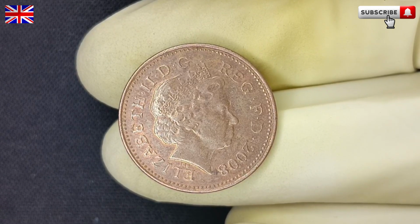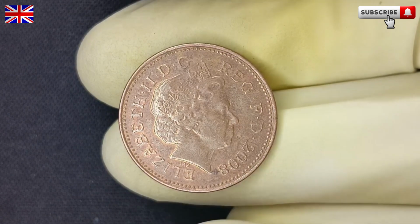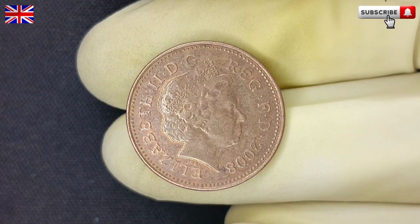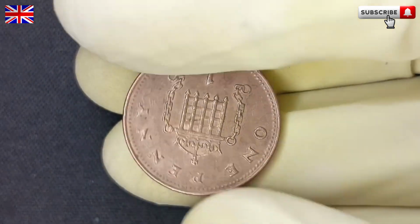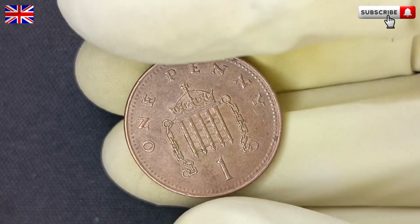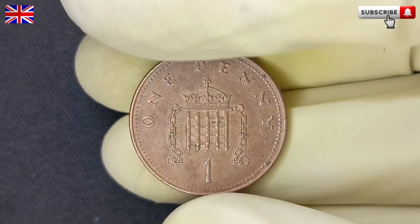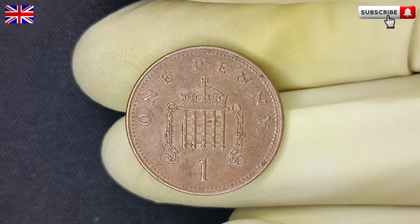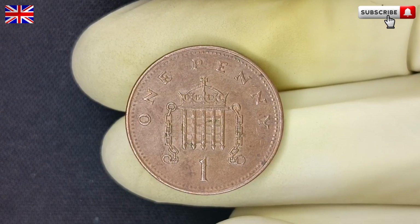For a coin to transcend its value as currency, it must become something greater, an artifact, a relic, a symbol. The 2008 one penny has done just that. From its regal obverse to its nostalgic reverse, from its minting mystery to its astronomical price, it is now a legend forged in copper. And for those who understand its story, it's more than just a coin. It's a silent echo of a changing nation. A copper whisper worth $19 million.